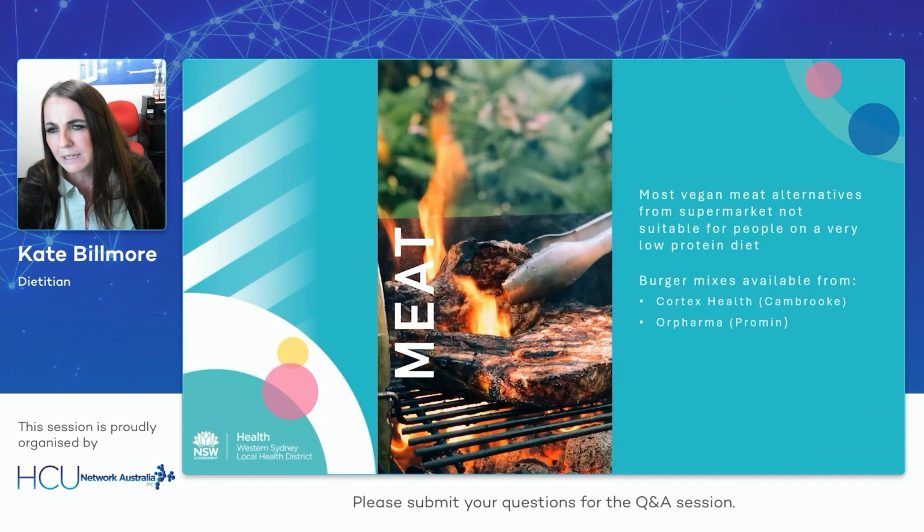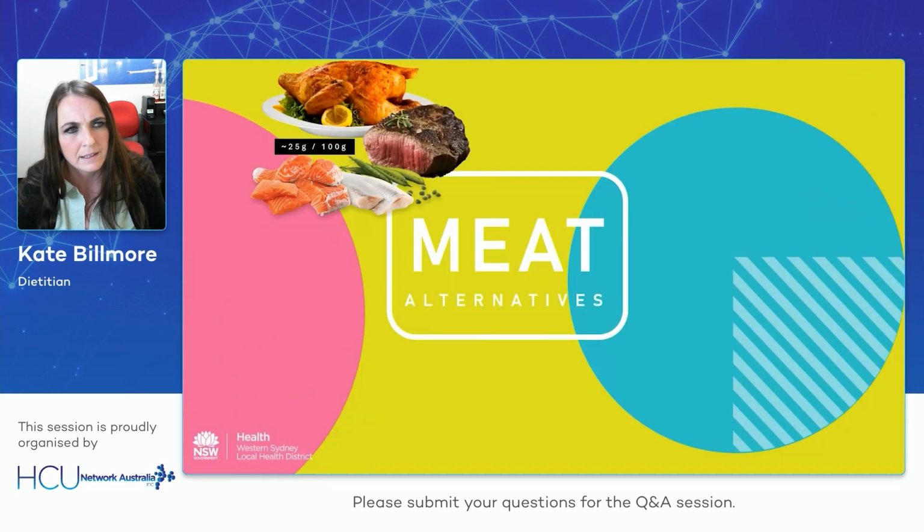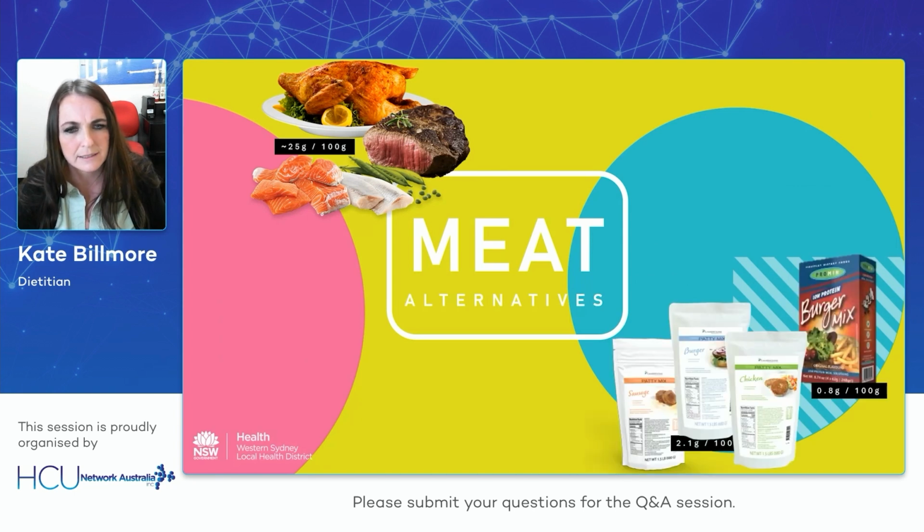So most vegan meat alternatives from the supermarket are still very high in protein and therefore not suitable on a strict low protein diet. So label reading is very important. Some specialty low protein products are available from suppliers. So meat generally has around 25 grams per 100 grams.